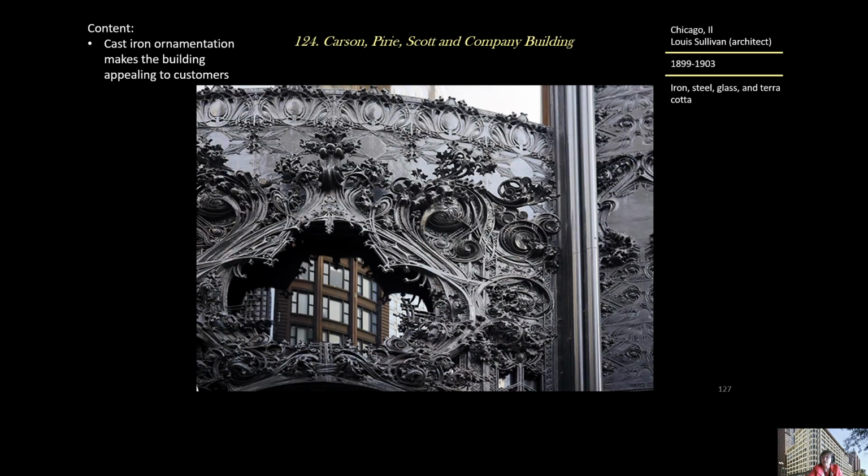Okay, and then in contrast, we have down on those lower two department store floors, which we're talking function. But here, Sullivan has put some form over function, and the form here is this cast iron ornamentation intended to say, hey, I'm beautiful, and why don't you come on in, customers, and take a look at what's for sale in these bottom two floors.